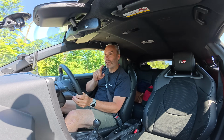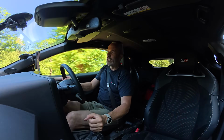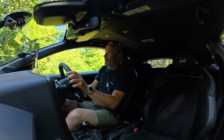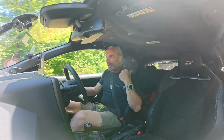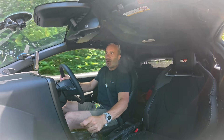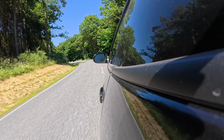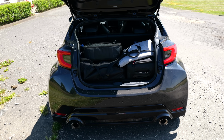Before we get to the good stuff, because there is plenty of good stuff, let's start with the negatives. And you probably guessed what they are already. The first one, interior space, especially in the back. The front is just about okay. The back seats are absolutely tiny, as is the boot. I think it's about 170 litres. Hence, Ped's luggage being on the back seat.